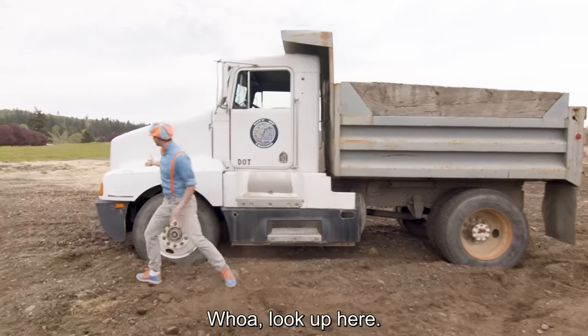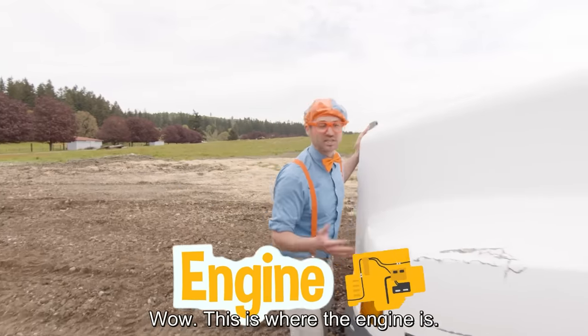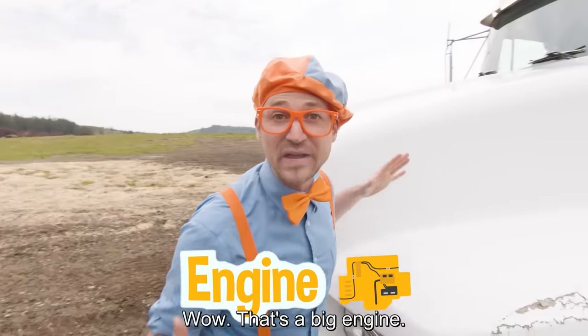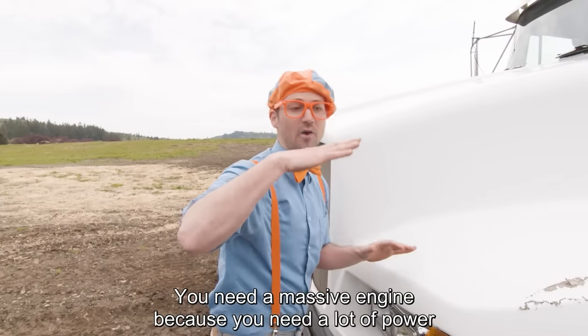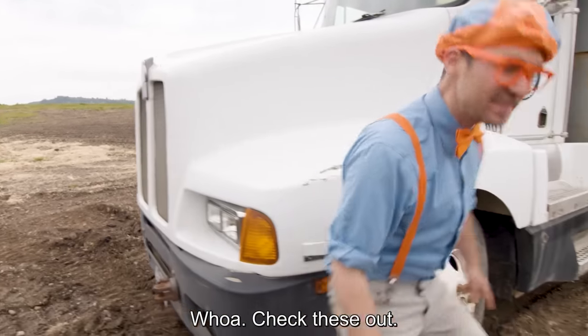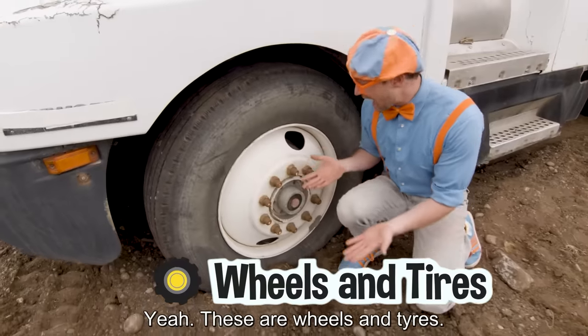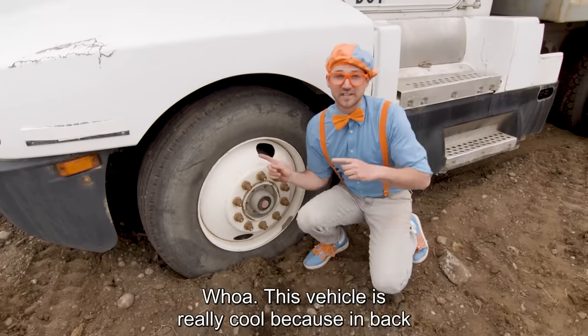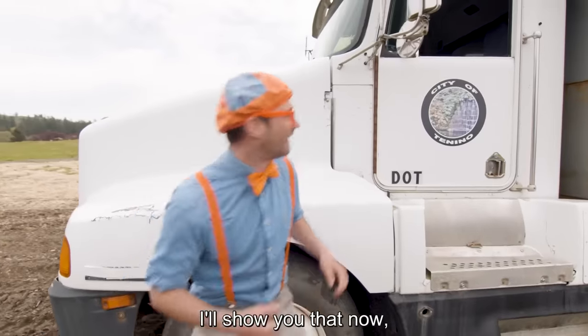Whoa, look up here. So big. Wow, this is where the engine is. Wow, that's a big engine. You need a massive engine because you need a lot of power to lift up the box. Whoa, check these out. You know what these are? Yeah, these are wheels and tires. Whoa, this vehicle is really cool because in back, there's a lot of them. I'll show you that now.